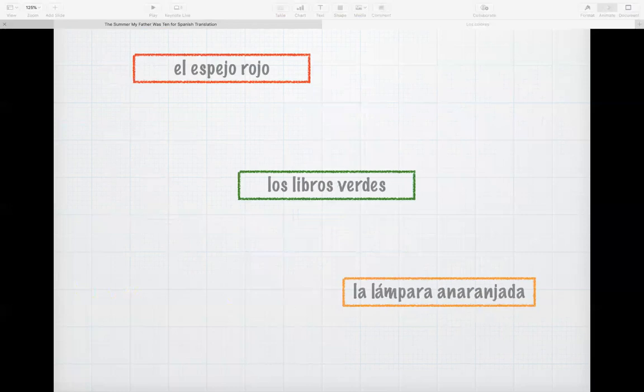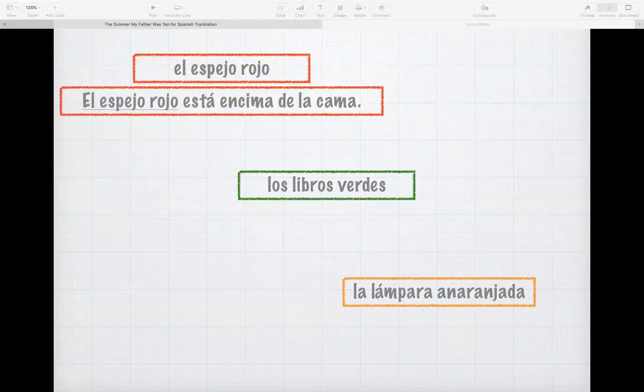Now, so we have these three phrases. I wanted to give you some examples of how to actually use these phrases in sentences, because that's the whole point in learning Spanish, is to put together sentences to communicate. So one example I thought of, el espejo rojo está encima de la cama. The red mirror is on top of the bed. All right.